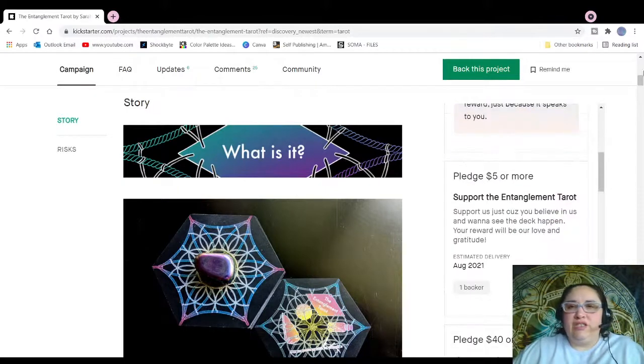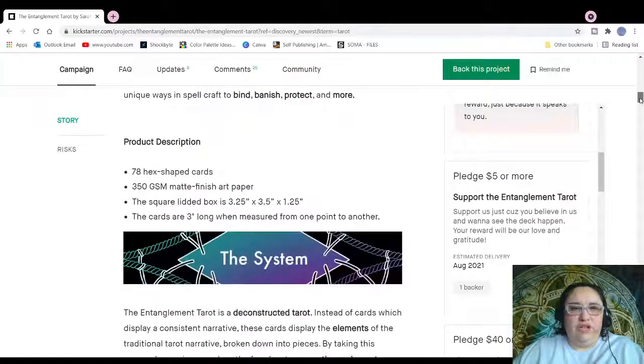All right, so let's scroll down. 78 hex-shaped cards, 350 GSM matte finished art paper. Square lidded box is 3 by 3.25 by 3.5 by 1.25. Cards are 3 inches long when measured from one point to another. Okay, so they're smaller cards. They're like yay big, so about the size of the palm of my hand.